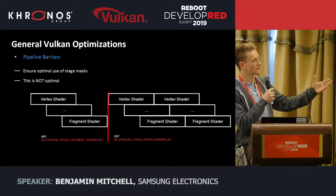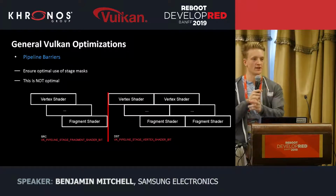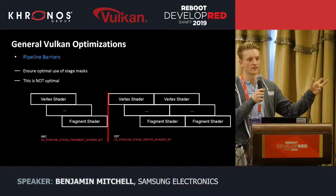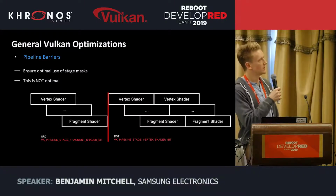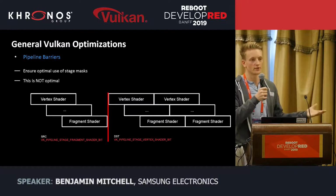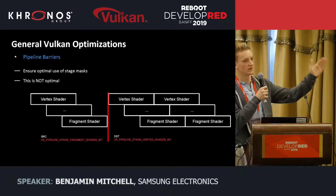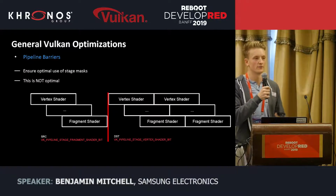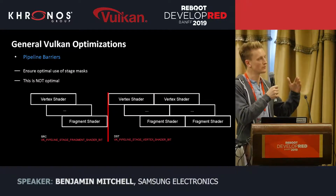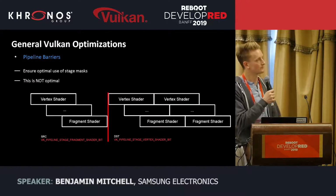So if your source stage is fragment shader and your destination is vertex shader, it means that everything in the vertex shader has to wait on the finish of execution of anything in the fragment shader. Pretty simple. You'd think that would make sense because the vertex shader should have to wait on whatever comes from the fragment shader. But often it doesn't have to. In this case, we're giving a hard line between all execution before and all execution afterwards, when things could actually be overlapping here.